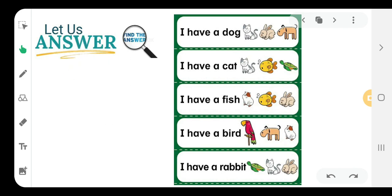Let's answer. Find the answer. Okay. Read these statements, then put the circle on the correct picture. On the correct picture. نضع دائرة على الحيوان الأليف الصحيح. Let's read two answers. Number one, read.